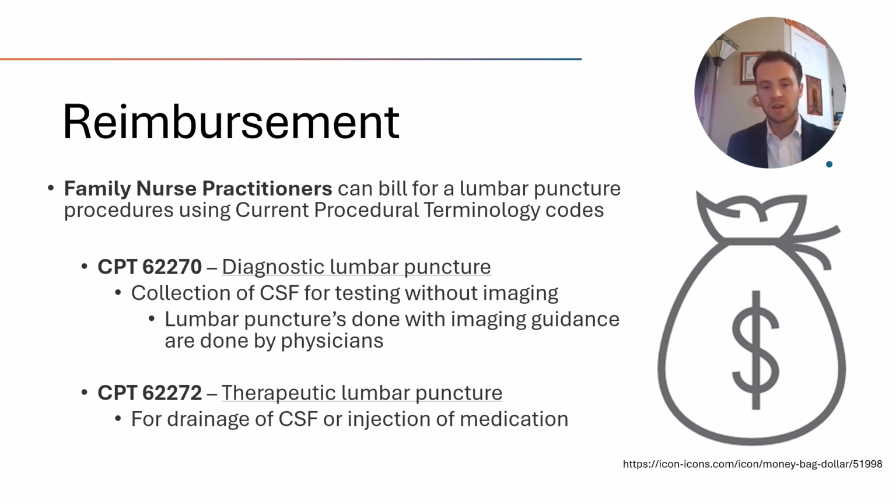62270. If a lumbar puncture is done using imaging, such as under fluoroscopy or with an ultrasound, another CPT code would be more appropriate. These procedures, however, are typically done by physicians. If the lumbar puncture was done for therapeutic purposes, CPT code 62272 would be utilized. This would be if the lumbar puncture was done for drainage of CSF or for injection of intrathecal medication.